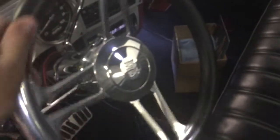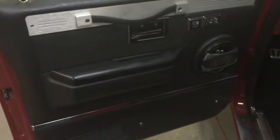It's hard to tell, but that's a suede headliner. And then some extra header gaskets I had, which I just changed. Put this over here, Boyd steering wheel, billet. I wish I had some better lighting, but that's the stereo. Suede on the sides of the seat. Door panels are wrapped, suede insert. Very, very clean truck.